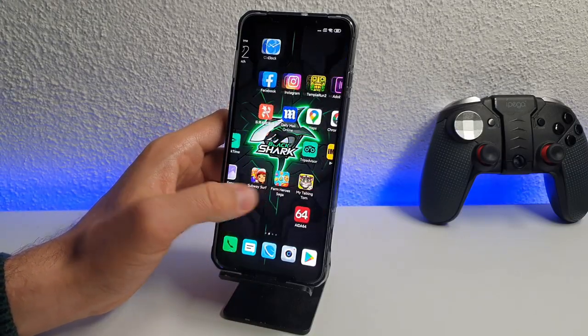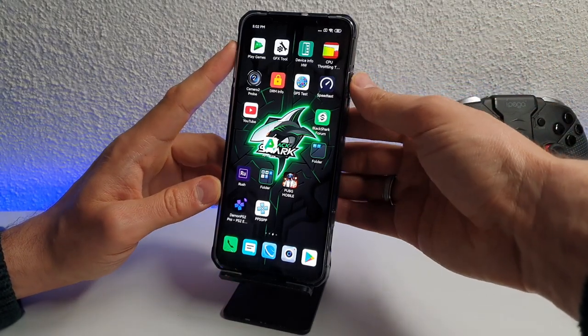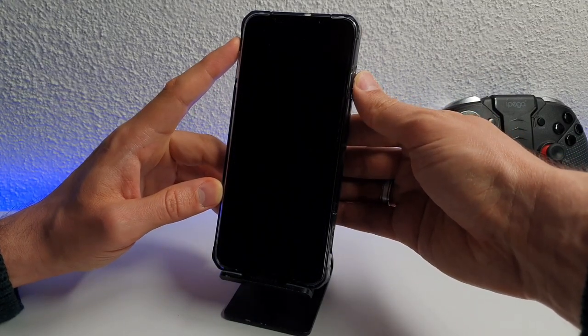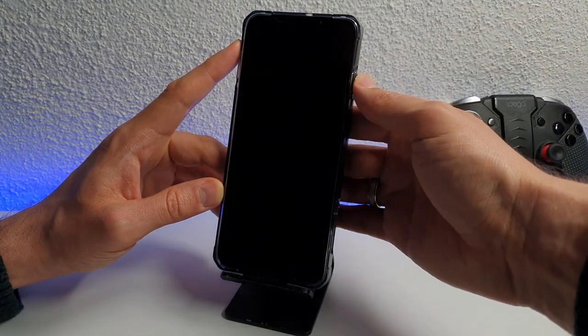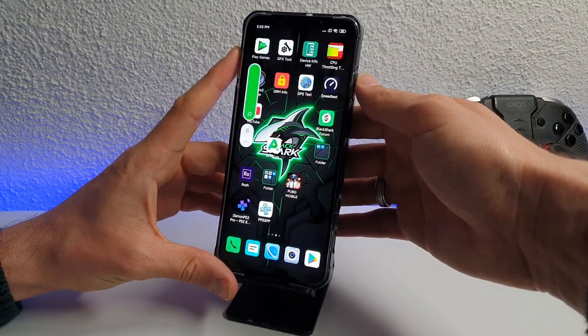Okay, so we're gonna test the Face ID and fingerprint sensor of, of course, the Black Shark 3. Let's begin with the Face ID. Not bad, Ninjas, not bad. Let's go with the in-display fingerprint sensor.